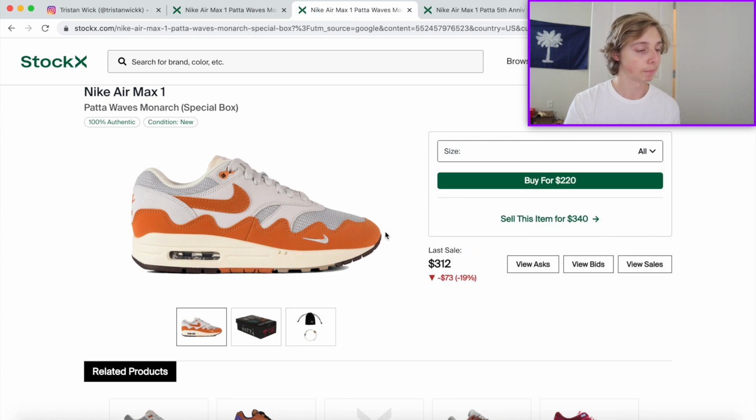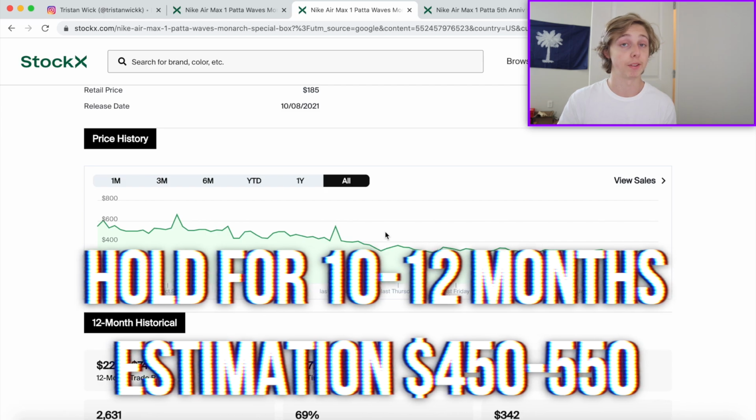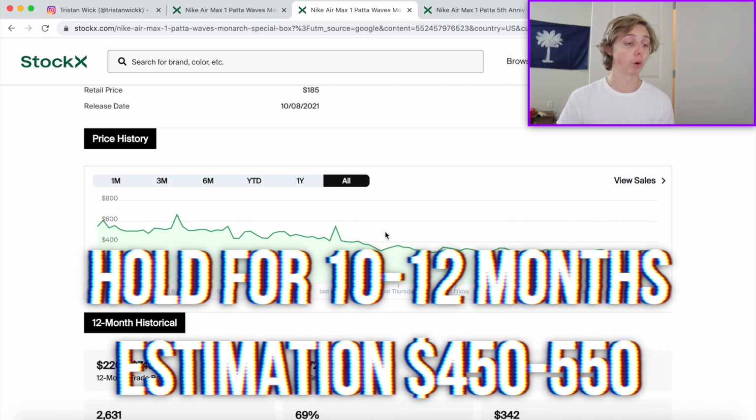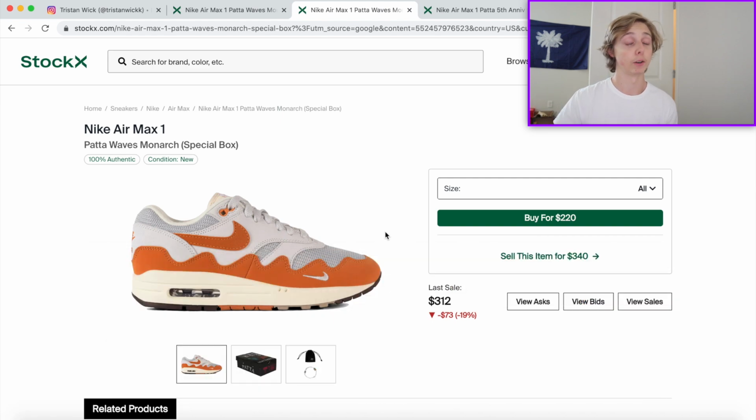But my price estimation on these shoes, I could see them within a year heading up to a price of around $450 to $550. That's just my estimation within the next year. So if you're wanting to hold this shoe, I don't think it'll rise necessarily quickly. But I do think the special box edition pairs, the ones with the bracelet, will do better just because they have that extra detail to it.